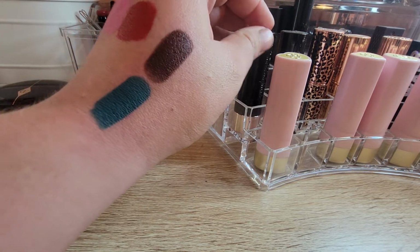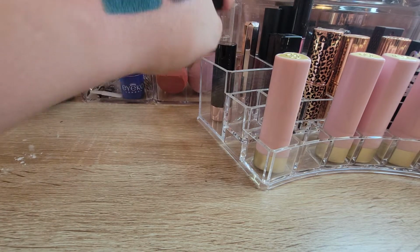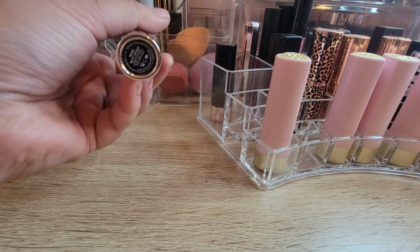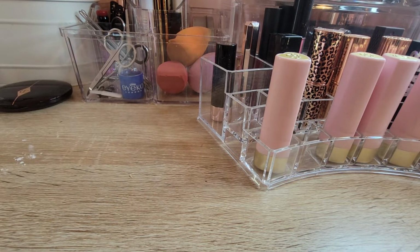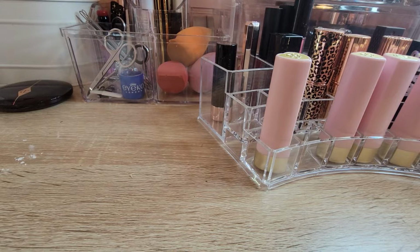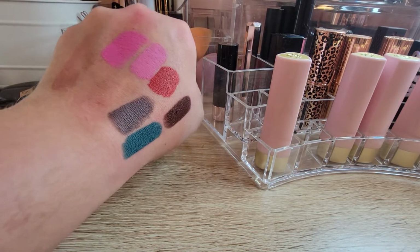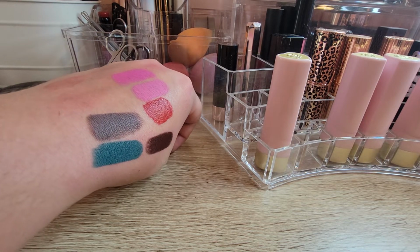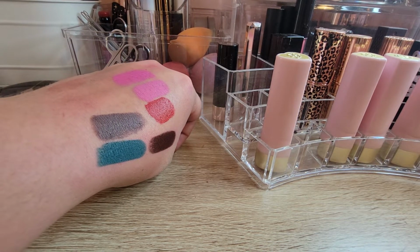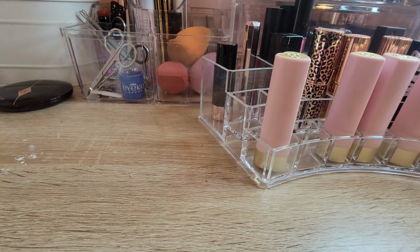Okay, starting back here, I have this Anastasia. This is the one I'm keeping right here that we just talked about and compared the two. This is in resin. It's like this gray color. Definitely not going to wear that. I don't know why I got these dark shades. I think because they're different. I thought, oh, maybe, but no. So we're going to declutter that one.